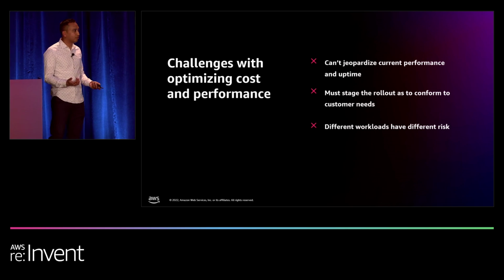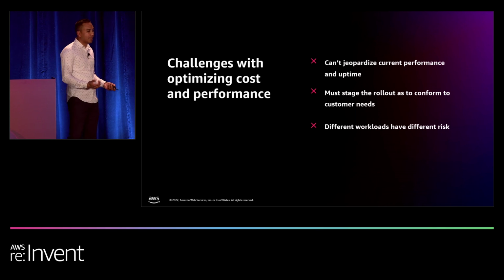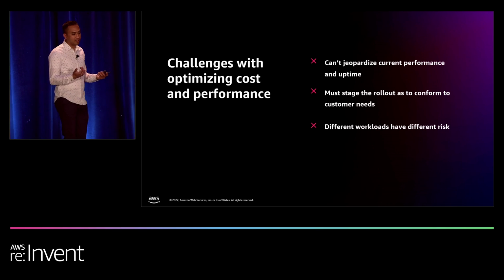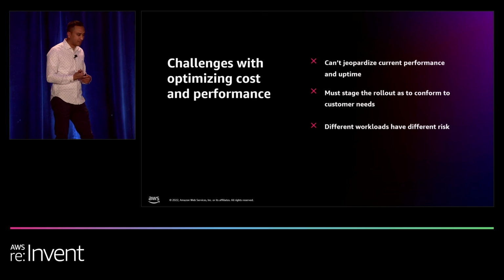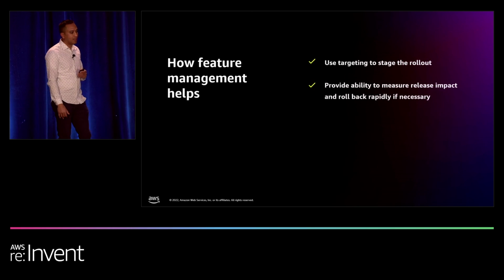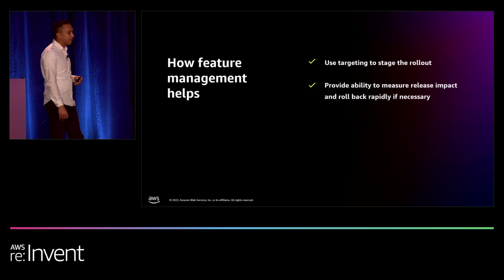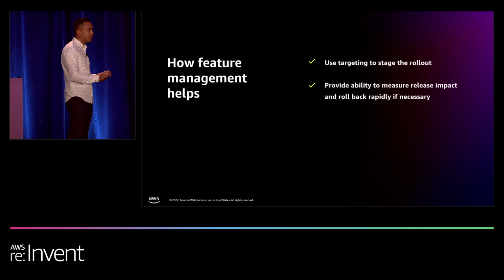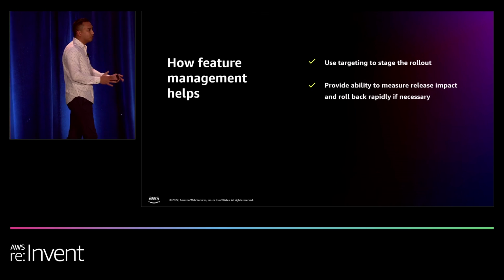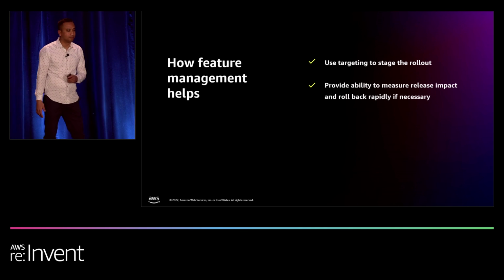And so we did this with a gradual rollout controlled by LaunchDarkly feature flags. And just like the other scenarios, different workloads have different risks. We wanted to stage the rollouts, and we didn't want to jeopardize performance. Feature flags were critical to this as well, because it provided us the ability to measure the impact, winnowed down by which architecture we were serving requests on.